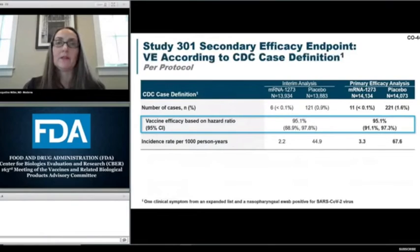We have also evaluated efficacy according to the CDC case definition, which required only one clinical symptom from an expanded list and a swab positive for SARS-CoV-2 virus. Point estimate of efficacy with this definition, 95.1%, highly consistent with the primary efficacy hypothesis.